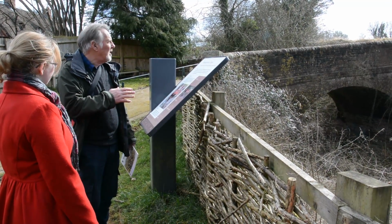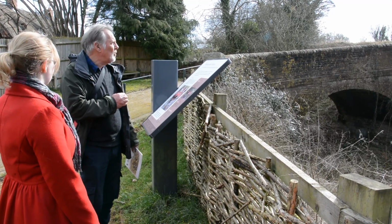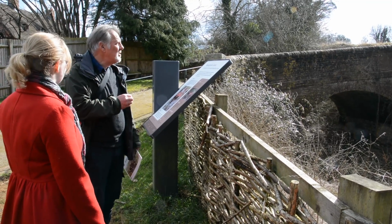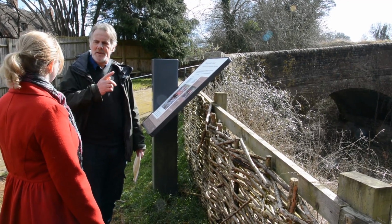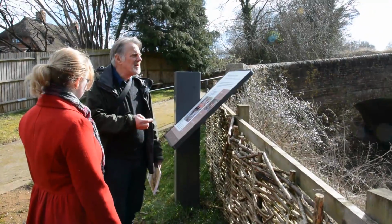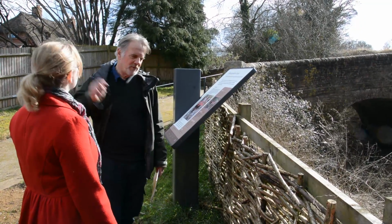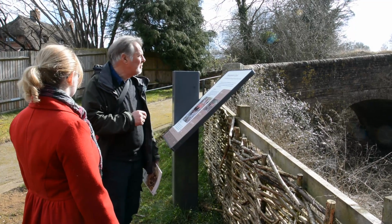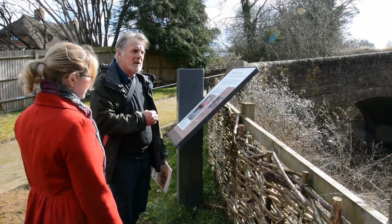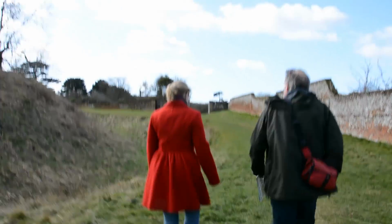And it did mean that when the Basingstoke Canal was planned, they had no qualms about digging it right through the middle of the site. It just sort of came cutting right through. And so the canal itself is now a bit of archaeology, because it didn't last that long. It had to give way to the railway, which we've already seen, and was abandoned. But the bridge here survives as one relic of its passage through.